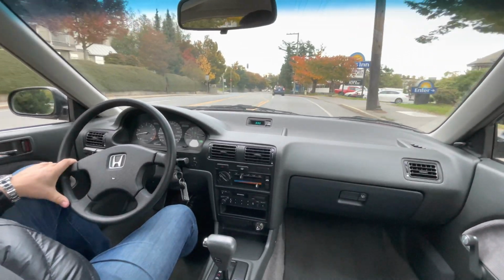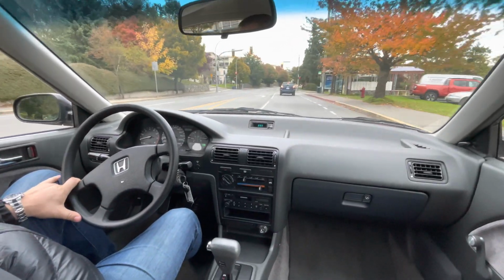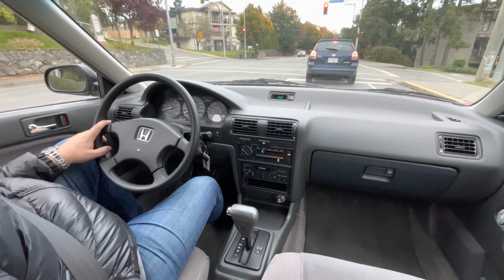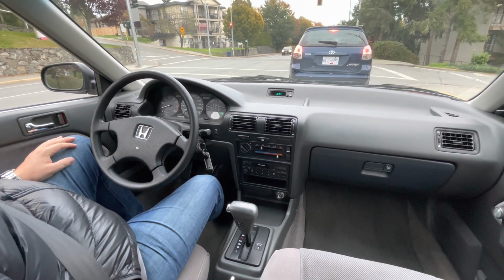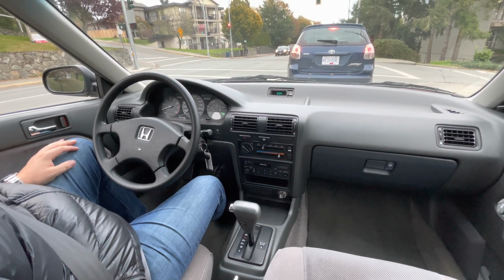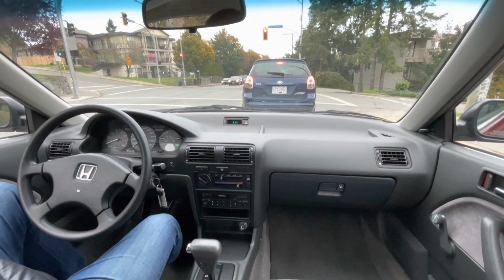I'm sure somebody's going to buy it because they wanted one in high school or college, or used to have one, or never got to get one, and now's their time. So here's your opportunity. I don't think you're going to find a 1990 Honda Accord any cleaner than this.